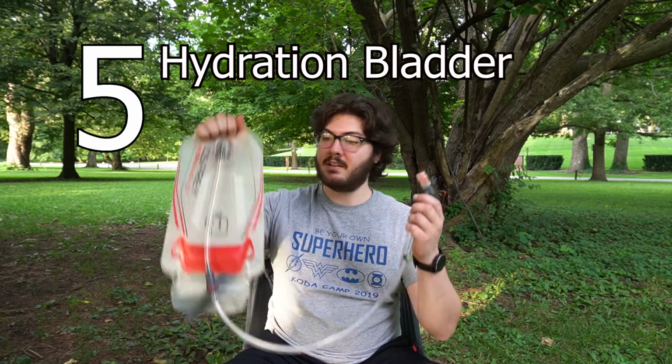The number 5 piece of gear is a hydration bladder. This thing looks like it could be super convenient, and honestly, it can be sometimes, but I'm done with it. So when I first started backpacking, it was my very first trip out, and I had a buddy with me who was hiking, and they had a hydration bladder. They were climbing up some hills, and they just were killing it. They made it up to the top in record time, and they had water the whole way.